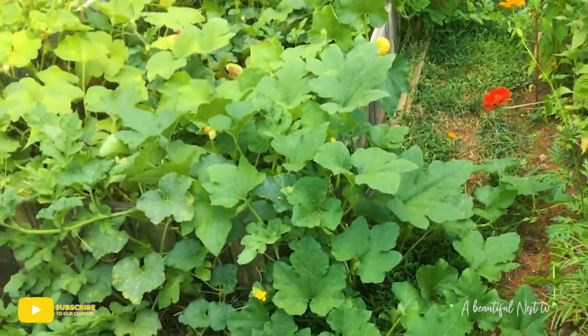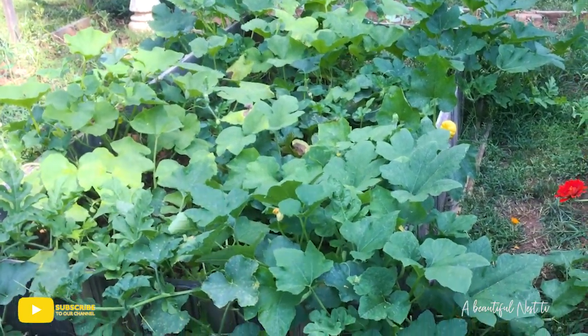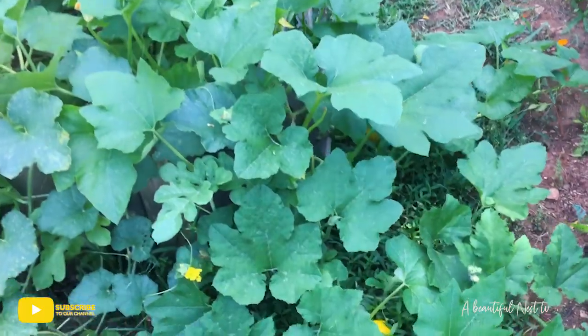The pumpkin patch and the watermelon patch is doing really, really well. Really well. I'm so excited about it.